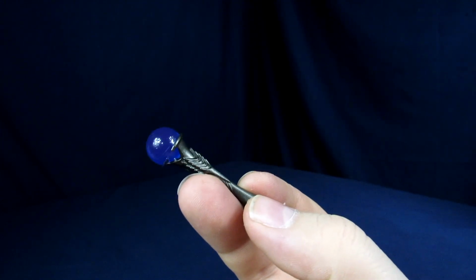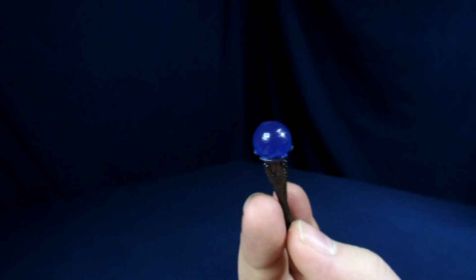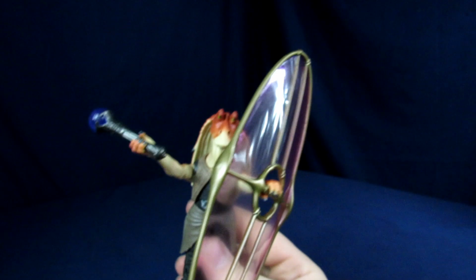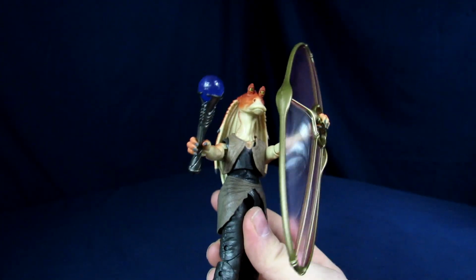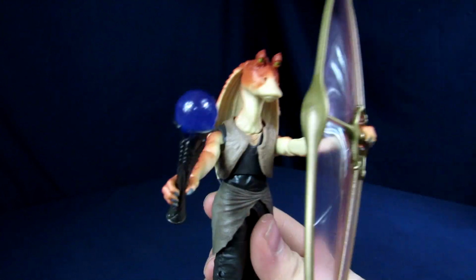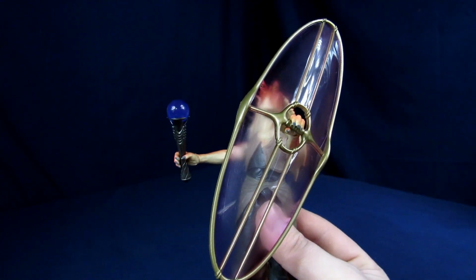I'd have to go back and watch the movie. It's been a hot minute since I watched The Phantom Menace, to be fair. But you can just hold on to it with this other hand. So you can have him getting ready to whip it across the battlefield. Almost kind of looks like a mace. Like a little billy club just going to go around whacking other droids with it.